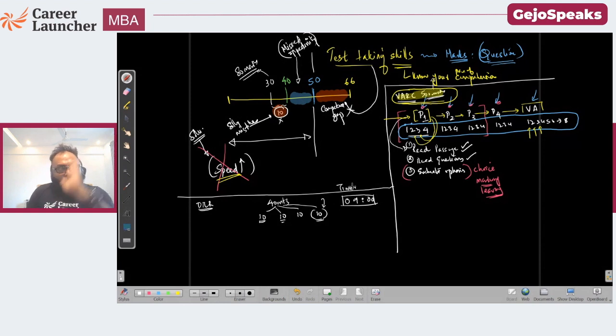Now, the way in which you can deal with it is to make your timer your friend. Have a broad idea of where you will be at about 10 minutes, where you'll be in the next 10 minutes, and the next 10 minutes. That applies to VRC as well. Broad sort of time management. You should have some idea of where you want to be. Of course, it is not written in stone, but I need to have some idea as to where I want to be.